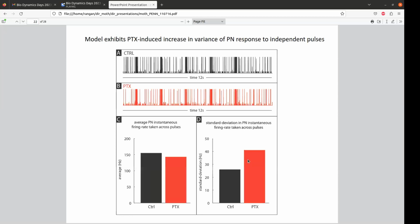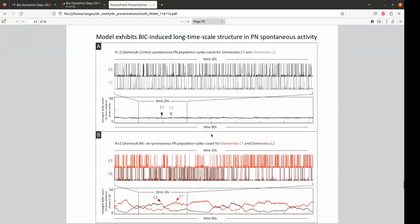And the application of picrotoxin increases the variability, so reducing the mean but increasing the variability of projection neuron responses. And when you apply bicuculline, you see an increase in activity, a decrease in the AHP phase, and more intriguingly perhaps, these long epochs in background of projection neurons firing a lot and then not firing, and then firing a lot and then not firing, with on and off phases lasting dozens of seconds.